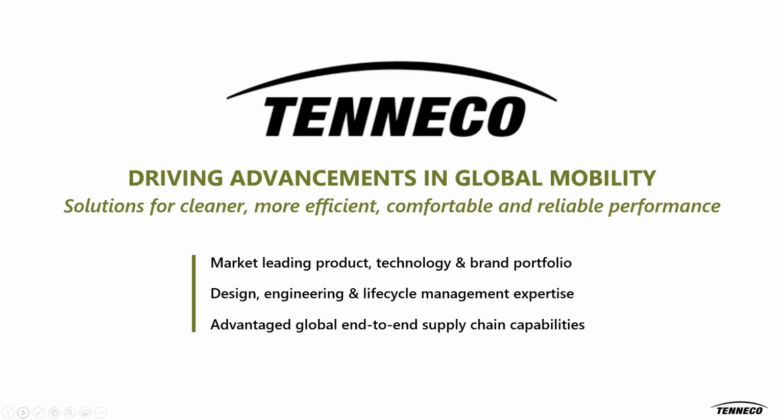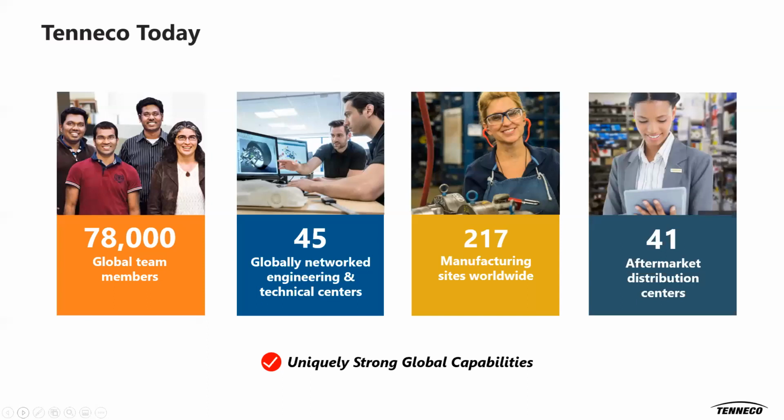So a little bit about Tenneco. We are a global company that drives advancement in mobility. You may not have heard of Tenneco, but you probably know our brands if you work on cars. We have 78,000 team members worldwide. We have 217 manufacturing sites and 41 distribution centers. So a large global company in the mobility business.